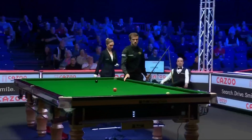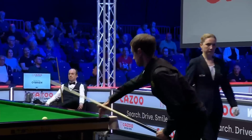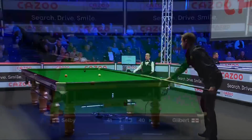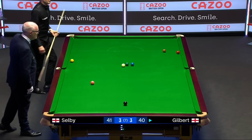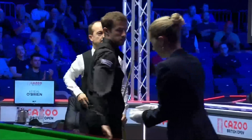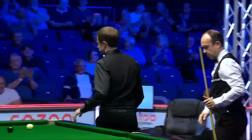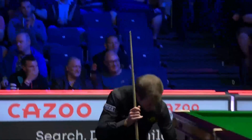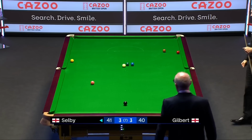Blue's going in, and that is over. He's had to battle. He was 2-0 down. It's not been a flowing match. Fergal O'Brien makes it tough. Credit to him for his performances here this week. But Jack Lazowski is into the quarterfinals as he attempts, of course, to win his first ranking title. He's going to play the Selby or Gilbert. He's getting a lot of local support here in Cheltenham. He needs a good night's sleep before he comes back for more tomorrow.